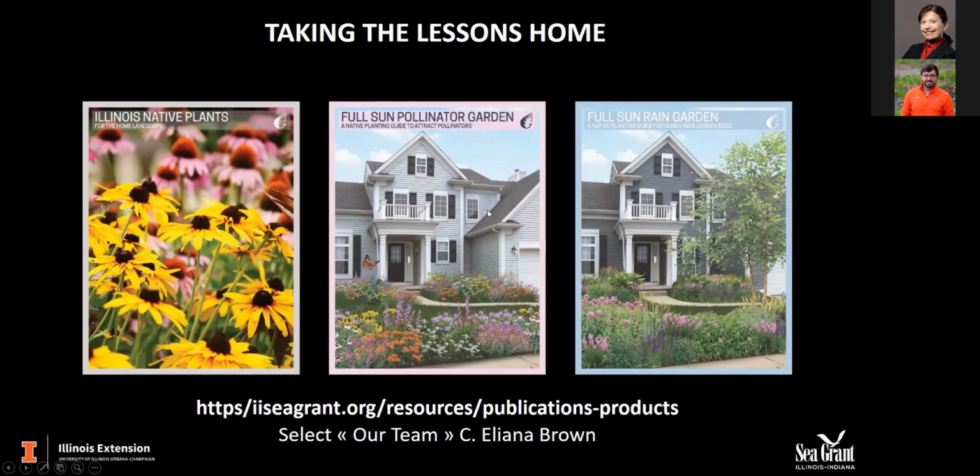And I'll also mention that all of these brochures have attribute tables. So all of the conditions that the plants need to thrive in, the different attractions that they bring with them, such as bird attraction or bee attraction. And I'll show an example of what the inside of these brochures looks like in just a moment. The second brochure here is a full sun pollinator garden. And then of course we have a full sun rain garden as well that was inspired by our very own red oak rain garden.